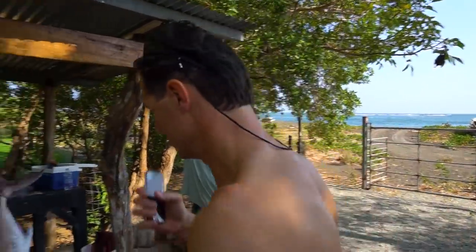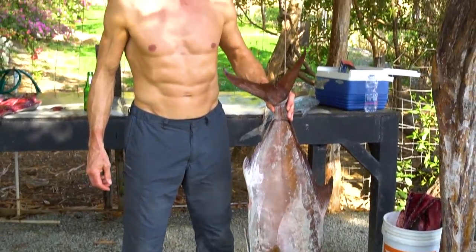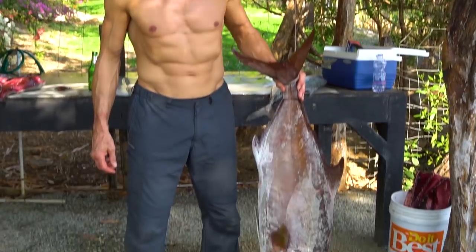Stefan came here from Holland, and day one, caught a stud. Big fish. I'm jealous. I want one of those. So bad, man. So bad.